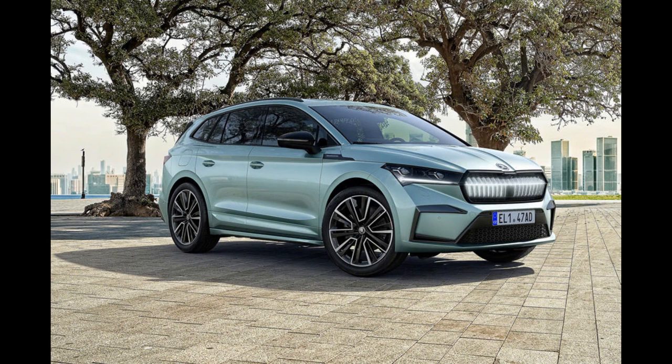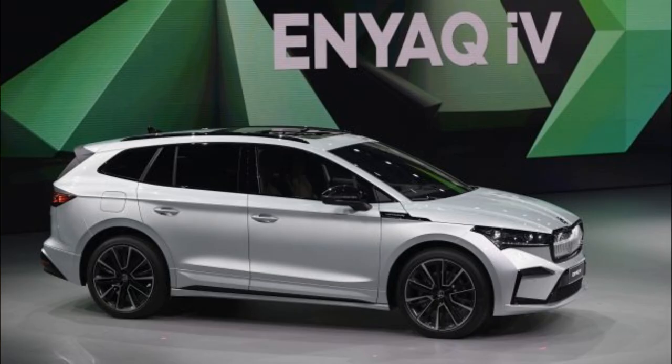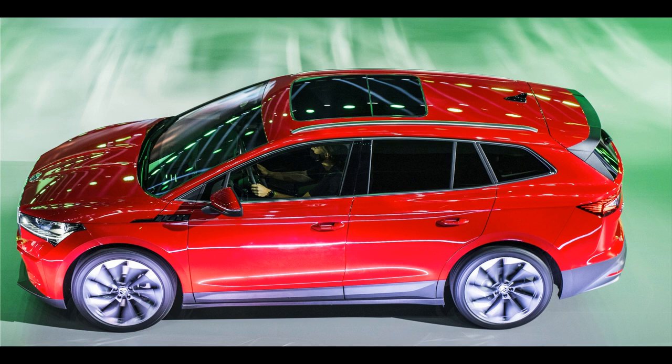The new Škoda Coupe SUV arrives next year and looks phenomenal. The Enyaq EV Coupe is based on Volkswagen's MEB platform, designed for electric vehicles. The new Škoda Enyaq EV will have a modified rear end with a different roof line and tailgate. The main market for this model is expected to be Chinese.